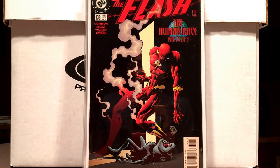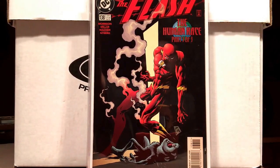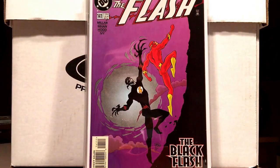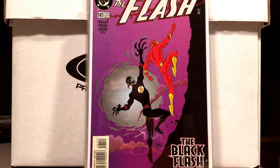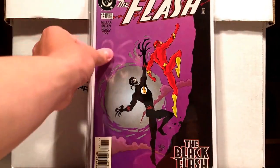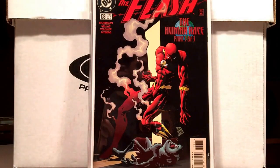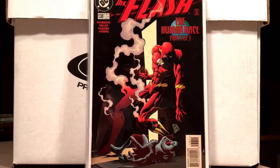And so here's the Flash 138, which right now people say is the first appearance of Black Flash, but I also am showing this next book for a reason. This was on that same deal with Omega, but I got this online. This is Flash #141. Now, what I want to talk about is 138, which online everyone's saying is the first appearance of Black Flash. It's the money book. It's a book going up in price a crap ton.